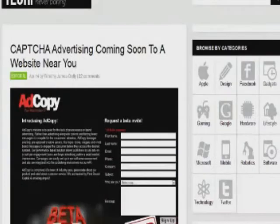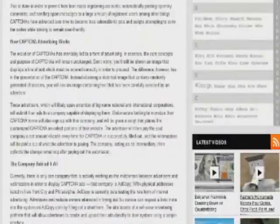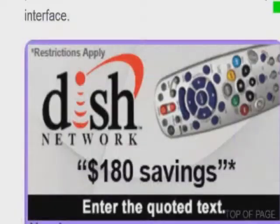Now, what would you guys think if instead of just having normal captchas, the captchas were actually advertisements? What do you mean? Do you mean like an impossible logo to identify, like a Pepsi logo that's just all skewed up? Not exactly like that.